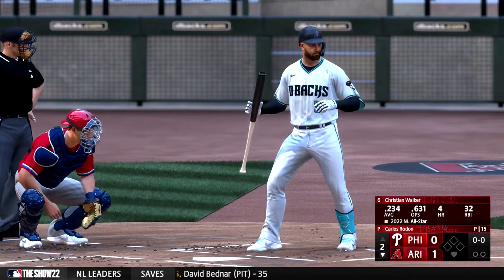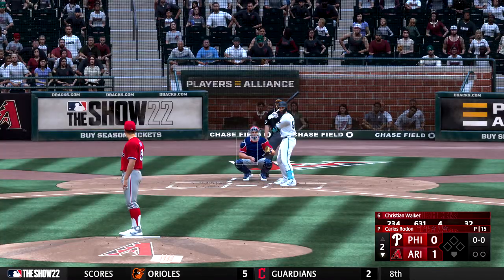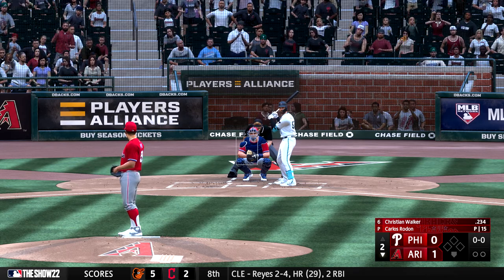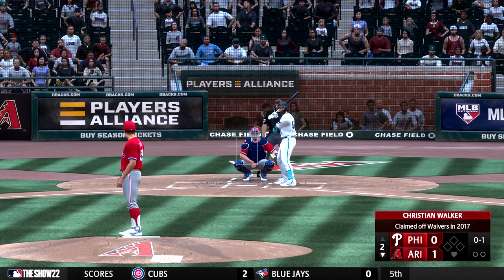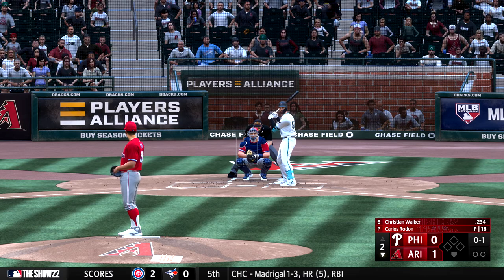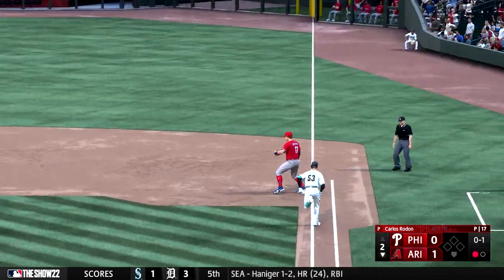Back here in the desert, bottom of the second. And now the first baseman, Christian Walker. Well, on paper, it's favorable to have a fairly quick inning here with two of the three hitters he's set to face batting from the left side, same side he throws from. And a pitch. On the ground, right side. One up, one down.